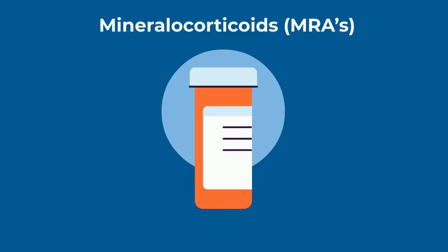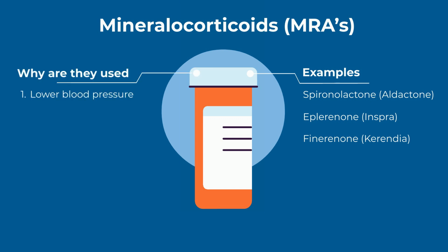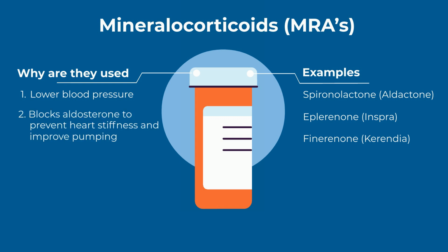Mineralocorticoid receptor antagonists, or MRAs. The two main MRA medications are spironolactone and eplerenone. They were originally used for lowering blood pressure. They are still used for this, but they are now also used for heart failure. This type of medication helps by blocking aldosterone, which can help prevent the heart from becoming stiff and improve how the heart muscle pumps.